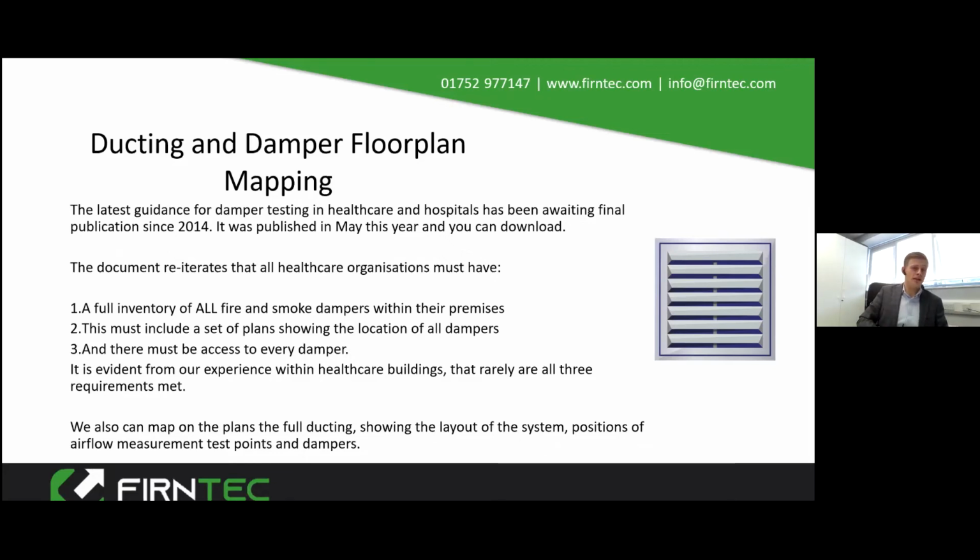So we're also not just looking at the damper locations, but also looking at the ducting mapping, what can go into that, and that can also highlight issues around fire stopping and compartmentation requirements. But all of this is assistance when it comes to undertaking those fire safety projects and those large planned programs.